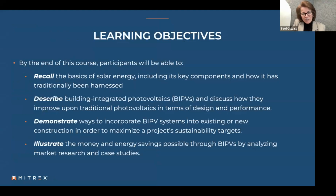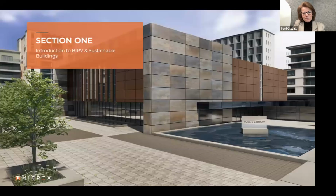So hopefully by the end of this course, you're going to understand the basics of solar energy, what BIPVs are, and you can describe how they can improve on traditional builds. We're going to talk about how BIPV can be integrated into existing buildings for retrofits or new construction. And hopefully you'll get a better understanding of what the energy savings are. We'll talk about a few case studies in that respect.